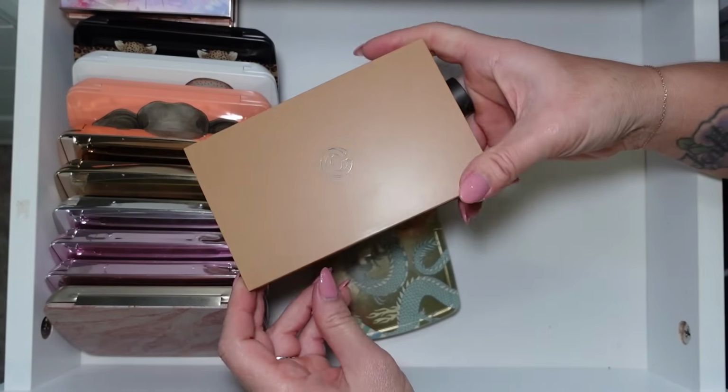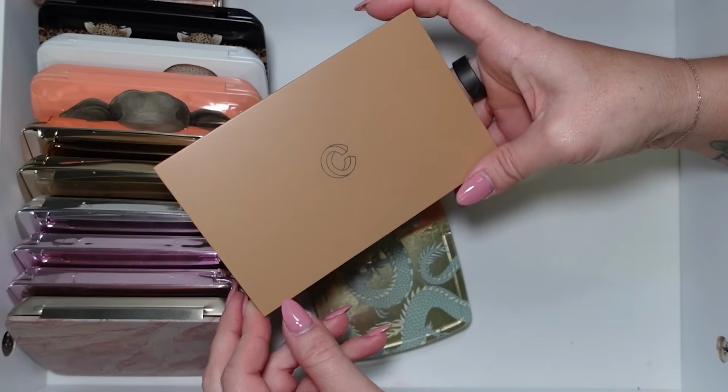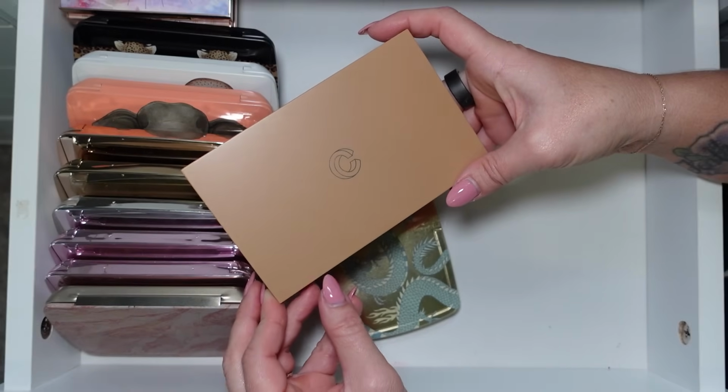Okay, this is Complex Culture. They're no longer a brand. They disbanded 2 years ago. Shoot, has it been 3?